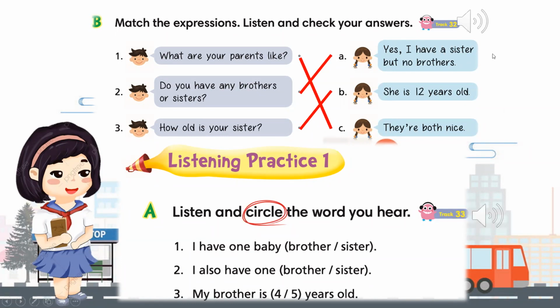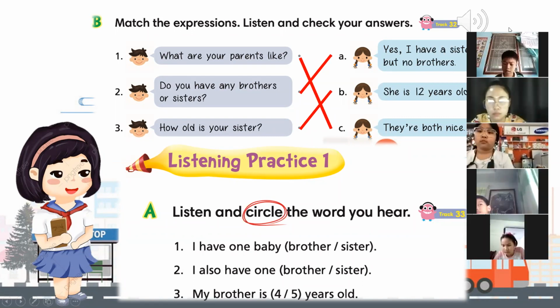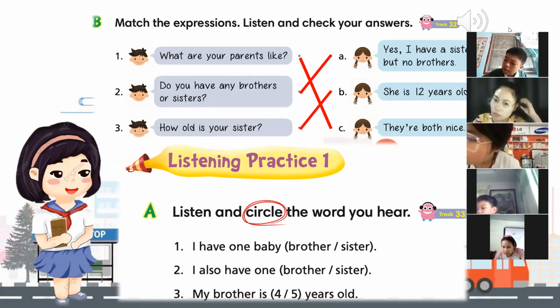A, listen and circle the word you hear. 1. I have one baby sister. 2. I also have one brother. 3. My brother is 5 years old.